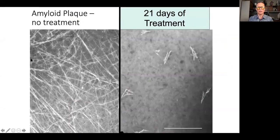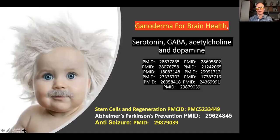So this happened to be a picture that I captured from the internet of a brain that had amyloid plaque. This was an animal study where they caused trauma to, I believe, a rat brain. One group of rats didn't get any treatment at all. That was their plaque at 21 days. The other group received treatment for 21 days and much better there.